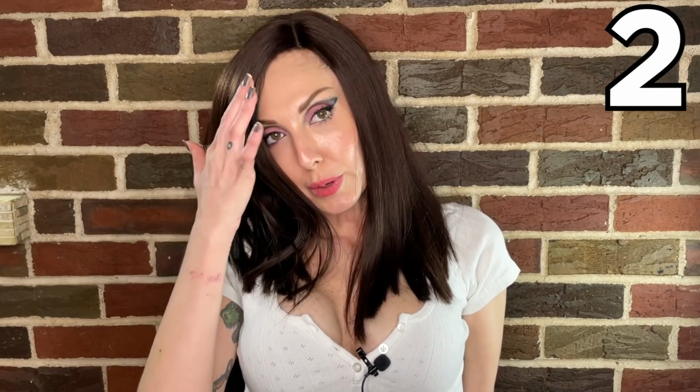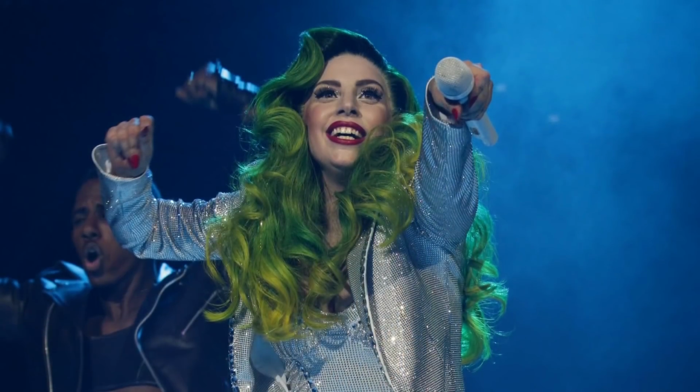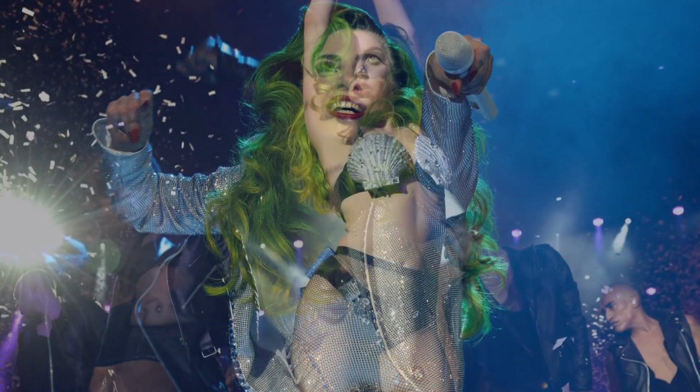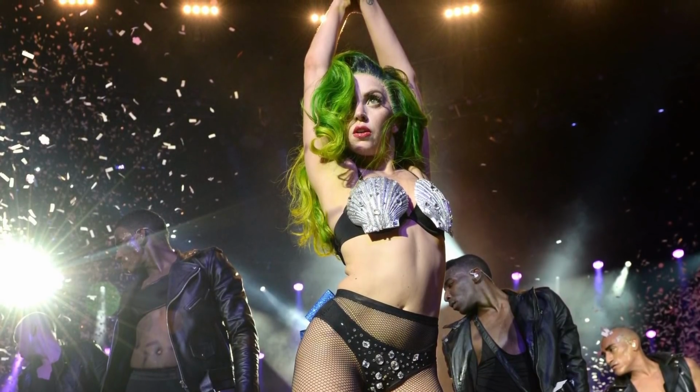Amazing. This is number 2 of my favorite looks from the Artpop era, the Jingle Bell Ball. This was not our first rodeo with the Jingle Bell Ball, but this Jingle Bell Ball with the green hair was really dope. The costumes were all sparkly. I think they were all Armani. I hope I'm right about that. If I'm not, I'm very sorry. I'm pretty sure they were Armani though. They were all studded, crystalled. Oh my God, so dope.